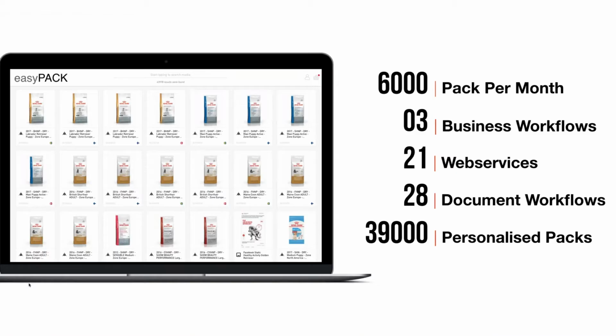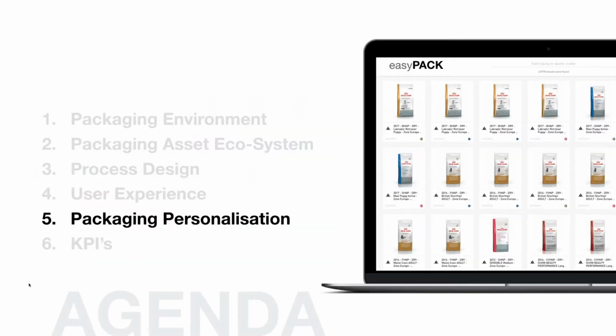Which drives us to these figures, meaning that they are producing more than 6,000 packs per month. So, in order to identify the level of the problematic that we just talked about, we initiated 3 different types of business workflows as we tried to describe. Just for you to know, it's about 21 web services, just to highlight the way a packaging production platform is heavily connected to a large majority of the other internal systems of a company. It drives to 28 different document workflows, each of them a different way to produce documents, and something like 40,000 personalized packs, which is the following topic of our presentation regarding packaging personalization.